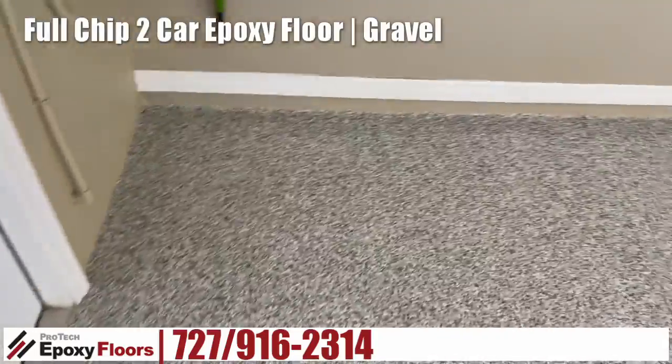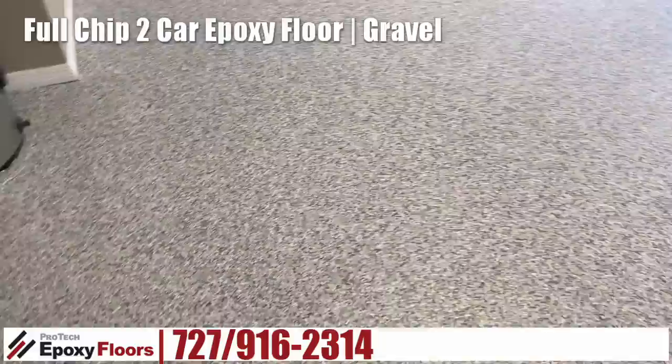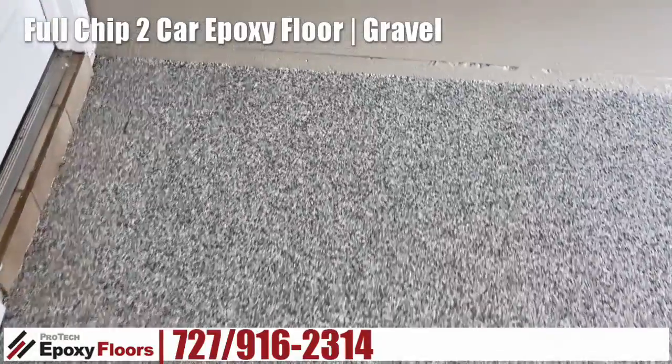Today we're doing a two-car garage in Palm Harbor, Florida. Just finishing up, the top coat's down. This is a full chip job, written lifetime warranty.